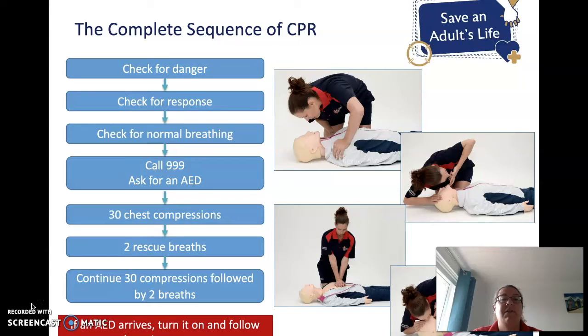So 2 hands in the middle of the chest, arms straight, straight down from your shoulders, push down 30 times, about 5 to 6 centimetres on the casualty's chest. We want to do about 100 to 120 a minute at the speed. That's what we need. Then we're going to do 2 rescue breaths. So again, we're going to do head tilt, chin lift, pinch the nose, and we're going to breathe into the casualty's mouth. Then we're going to continue compressions followed by 2 rescue breaths until help arrives or an AED arrives and we turn it on and follow the prompts.